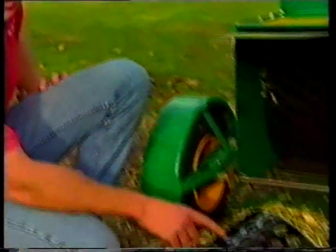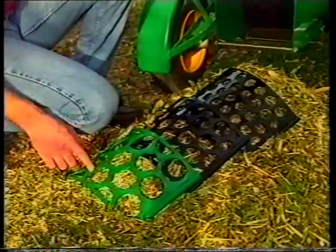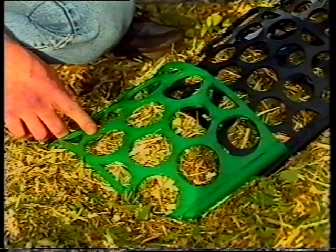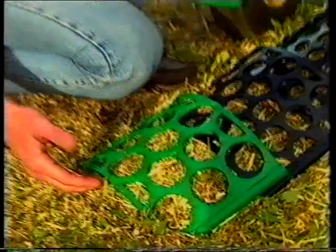The chipper mulcher comes standard with 3 size screens. The first screen is a 30 millimetre screen. The second screen is a 45 millimetre screen. And the third screen is a 62 millimetre screen. Naturally, the smaller the hole, the finer the mulch. The larger the hole, the larger or coarser the mulch is.